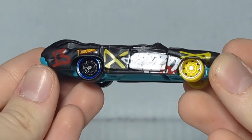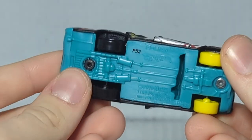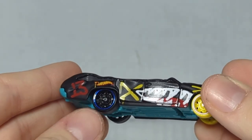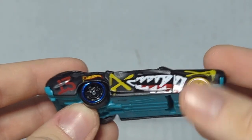which is Flatiron, which is the crushed, they do talk about it on the package. So this is a wagon, a crushed wagon, essentially. We've got a black body, almost like a light blue chassis, black tires with dark blue rims in the back. And we got white tires with almost like pink gold rims in the front, which look really cool.